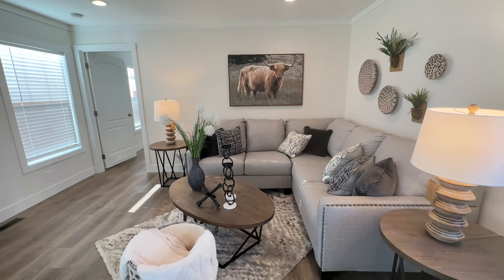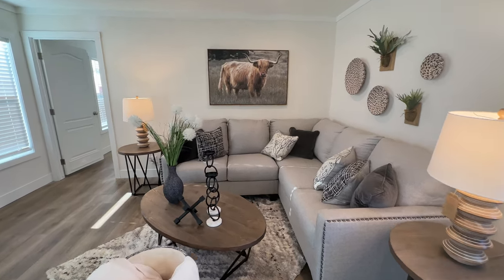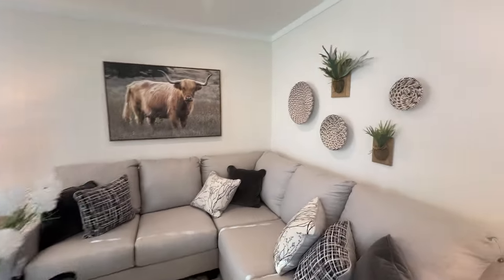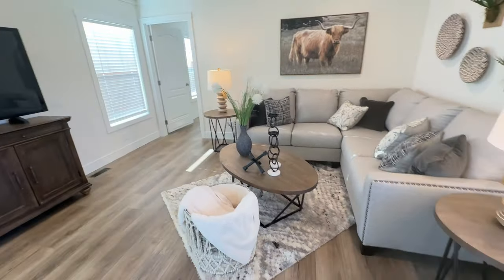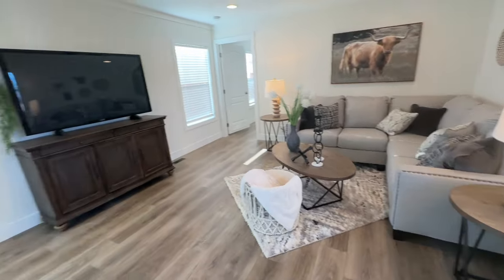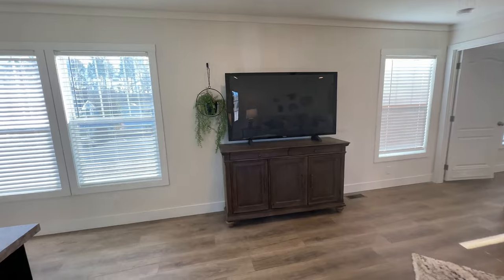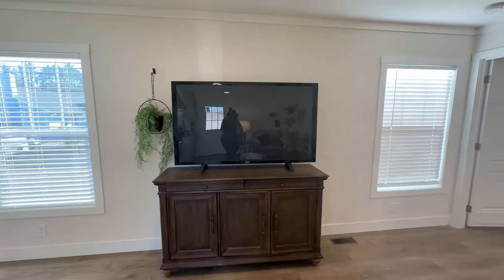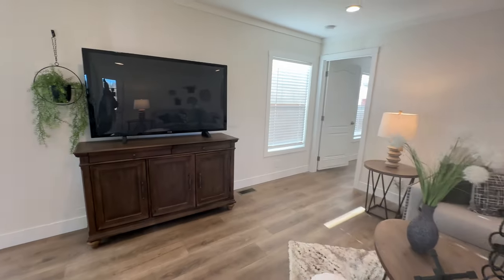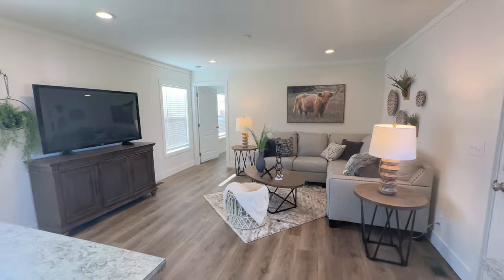I just absolutely love, love, love the way they decorated this area. It's like they maximized the space in here, so really nice. You have room for a coffee table and two end tables. And then, of course, you can mount your TV. They have more space, but this is absolutely beautiful. And as you can see from the size of the TV in here, you've got room to do it. This is a nice size room.